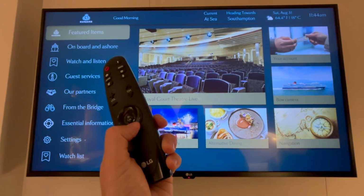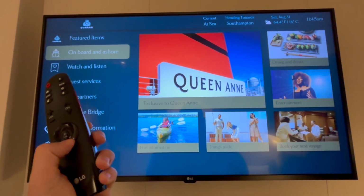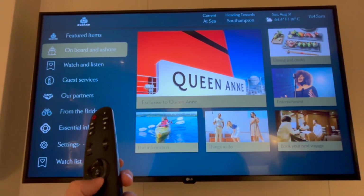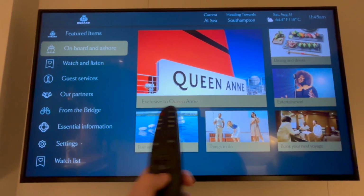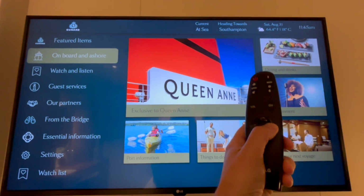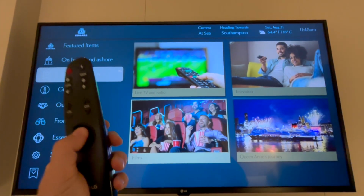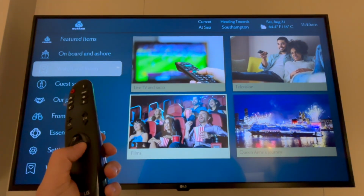You can access that for free. You don't need to purchase Wi-Fi on board to access that. You've got all sorts of information on here as well, port information, things to do on your cruise. You might be looking to book another, all the information on entertainment, dining, venues, menus, etc. It's all here. You've got live television, radio, films, Queen Anne's Journey.